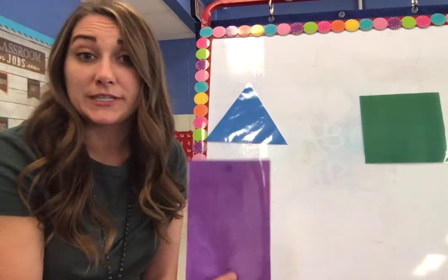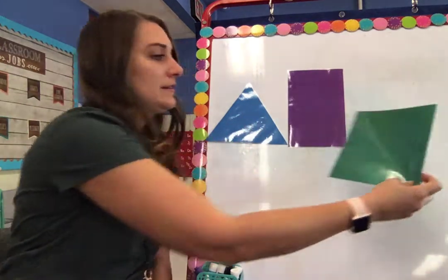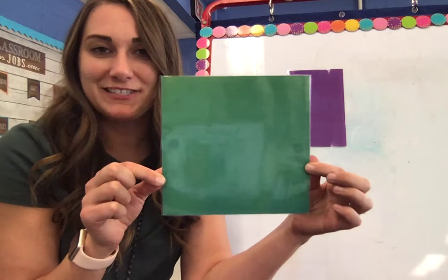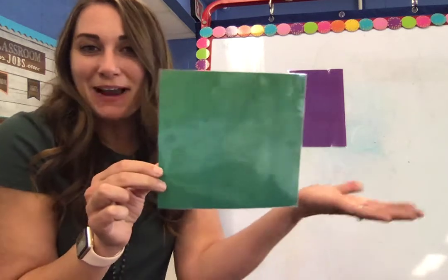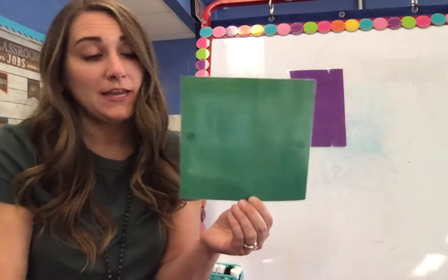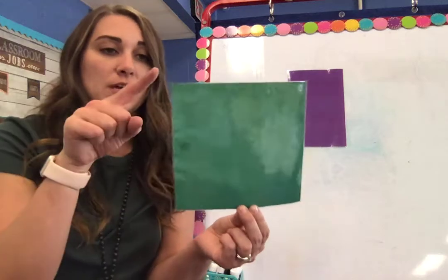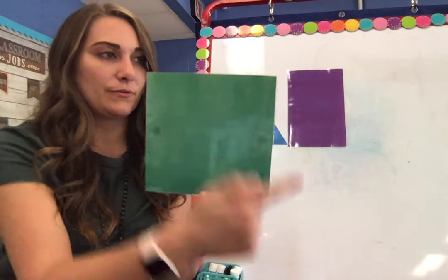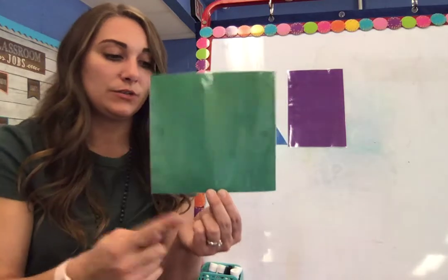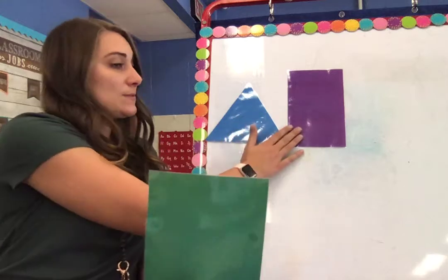Then there's a really special rectangle. Does anyone know what this special rectangle is called? That's right, it's a square. And a square is a really special rectangle. And we can check to make sure that it's a rectangle by counting the corners. 1, 2, 3, 4, and 4 sides. 1, 2, 3, 4. So we know it's a rectangle, just like this rectangle.